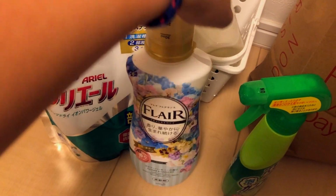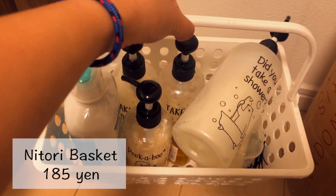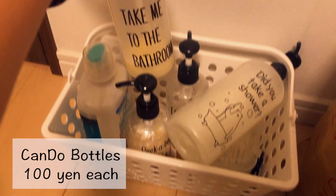Here are my detergents and fabric softener. I also have a small basket that I can just bring with me to the shower room, so it's pretty convenient. I got this cute bottle from a 100 yen shop. They are just so cute, right?